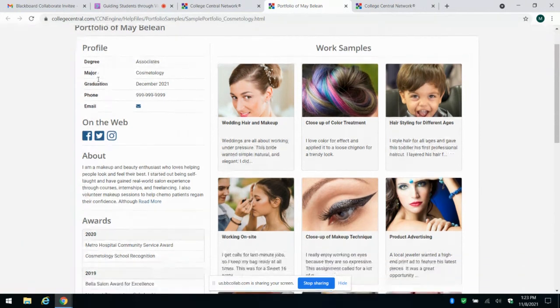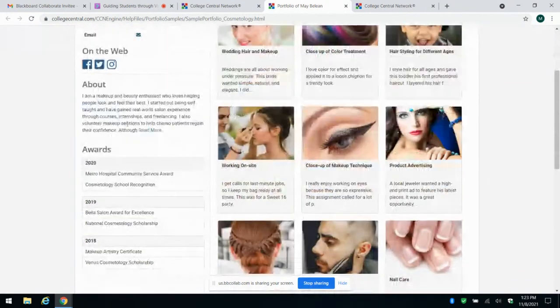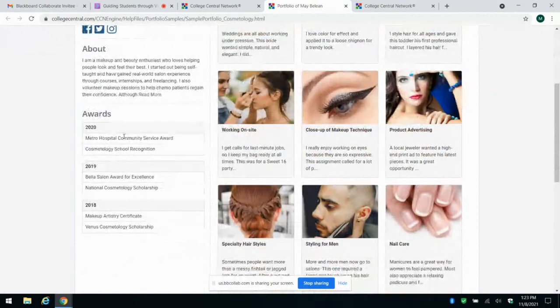So to look at the portfolio itself, you'll have your name, of course, the degree, the major, your anticipated graduation date, phone number, email, a little bit about you if you wanted to give a little bit, which I encourage all of our students to do. Nothing too personal, just definitely keep it professional and discreet.